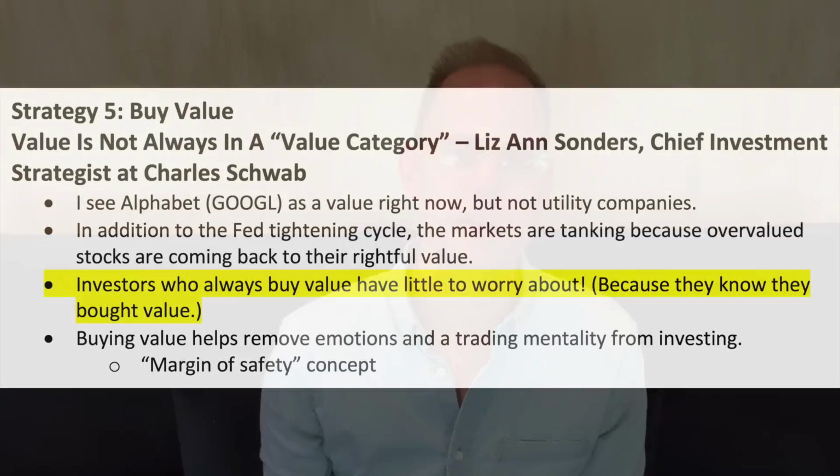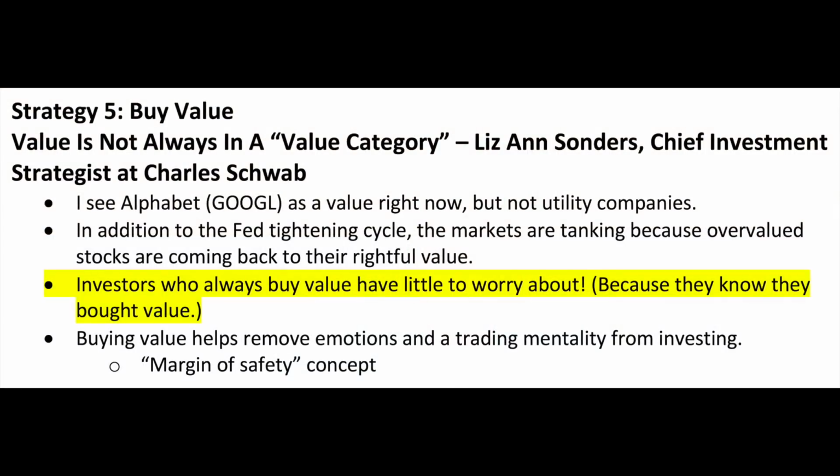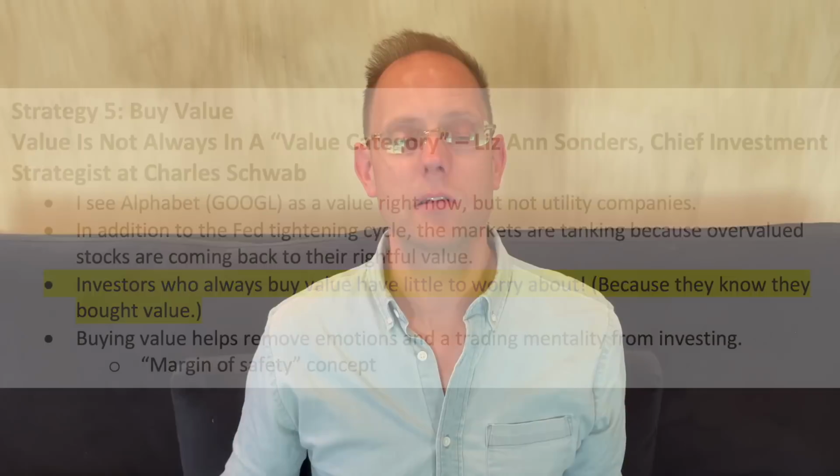As you can see on the screen in front of you right now, strategy, so that's strategy 4. Strategy 5 on how I like to deal with volatility in my own portfolio is I like to buy value. And this is interesting. On the conference I've been attending online, the Strategic Investment Conference by John Mauldin, this is a very interesting conference. I listened to Liz Ann Sonders, the chief investment strategist from Charles Schwab. She was sharing how value, it's not always in the value category. And so let me explain. A lot of us think, oh, you're a value investor, you buy utilities.